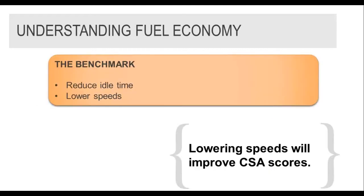So what are the benchmarks for understanding fuel economy? It's going to be benchmarking what your idle time is today, using telematics data to reduce that idle time, identifying if speeding is a problem, reducing speeding, and then using your CSA scores, as I mentioned, as a tool for doing that.